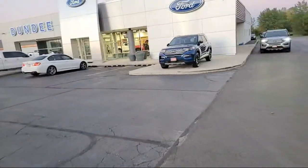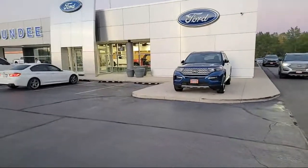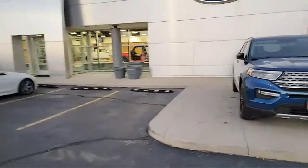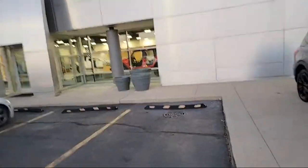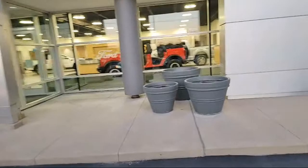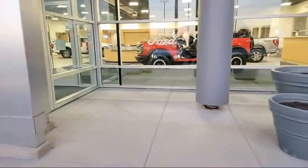And then there's the one right there in the window, that's the Sasquatch package. That's the one with the big tires, the big motor, all of the odds and ends. That's the big one. That's the one I really like. It's really cool.